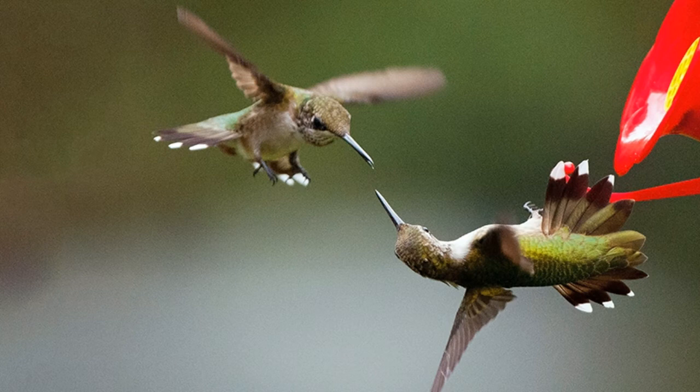Bird beaks are useful. Let's find other beak shapes at the zoo.